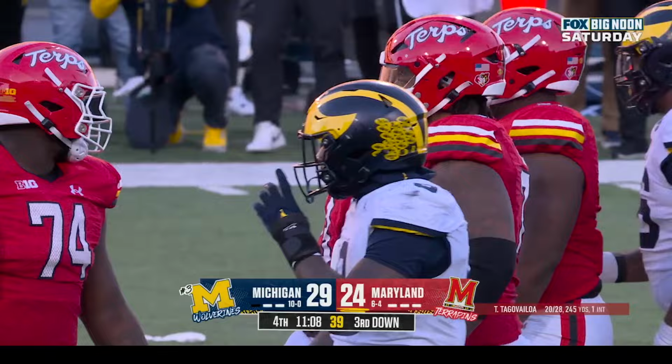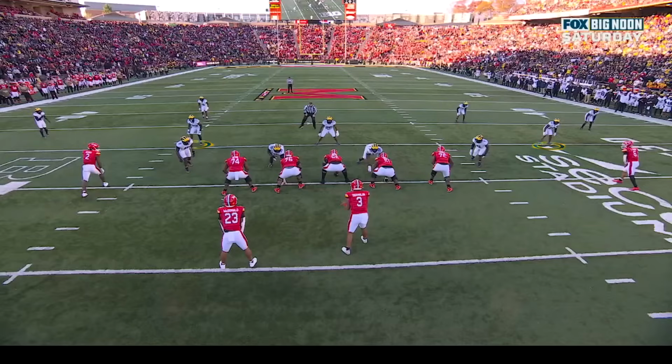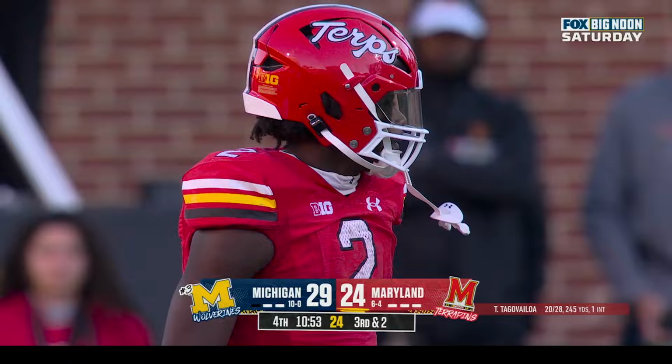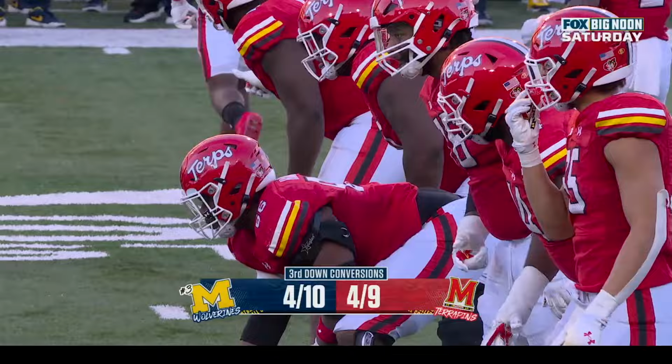So you see when these guys walk out like that, well, what do you have? Well, you've only got 3 guys in the run box. Why not run the football? Big third down and 2 coming up for Maryland. They want to stay on the field. Michigan trying to stop the bleeding here.